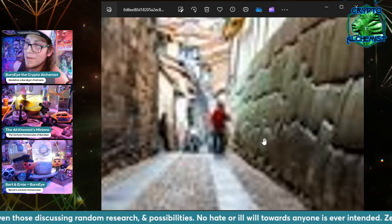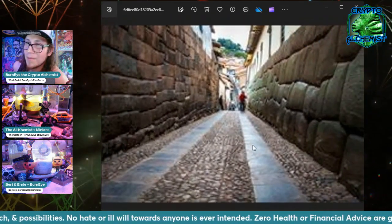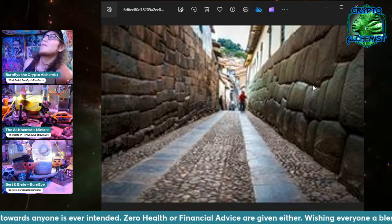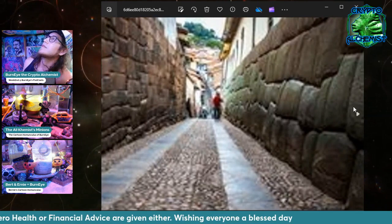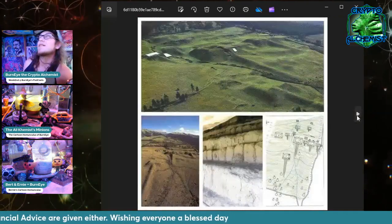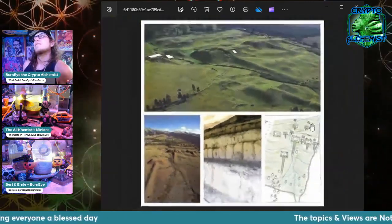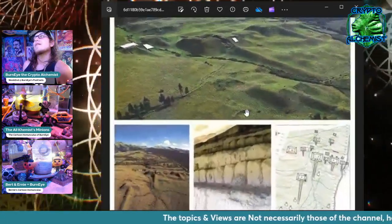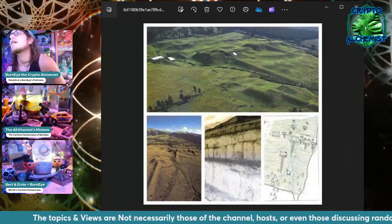Megalithic ruins of Peru. Why can't I remember the name of the city? Cusco, I believe. It was Cusco, Peru, I think. Just wild in size. Where was this from? There we go. Okay.